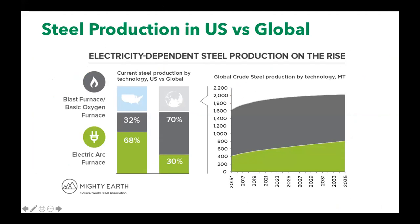So, you know, steel is made essentially two different ways. Your primary steel production, or integrated steel production, also known as blast furnace production. So this is what you conjure up in your mind of coking coal and iron ore in a very, very hot oven, being reduced and reformed to make steel. And that is still about 70% of global production, and in the US, it's about 32% of our production.